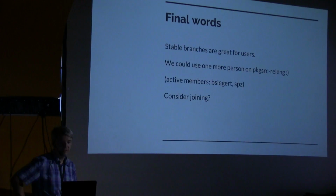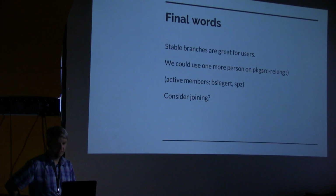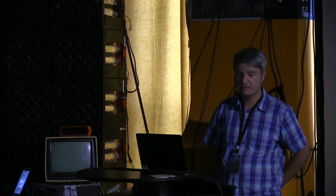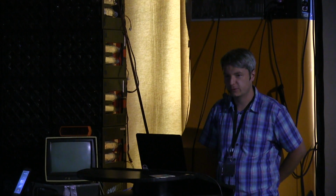Right, and so I'm already at the end of my talk. It was a bit shorter than anticipated. So I want to say it's good that we have a stable branch, especially for a user. It makes it kind of easy to stay on top of things. I'm going to repeat the first half of what Tron has done. We could use one more person on package source Relange that actually does pull-ups. That would be nice.